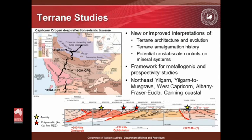Now, in terms of our architectural or our terrain studies, through all this new work that we've been doing, we are ending up with new or improved interpretations of the terrain architecture and evolution for significant areas in the state. Better understanding of the terrain amalgamation history, better understanding of these potential large-scale crustal structures that may be controlling the transport and even the trapping of large mineral deposits. This provides then a much better framework for the metallogenic studies and then ultimately for the prospectivity analyses that derive from all of this knowledge.